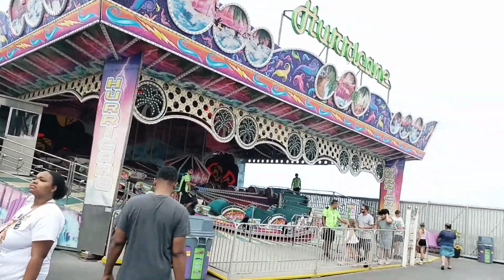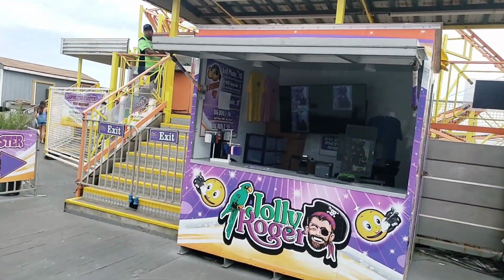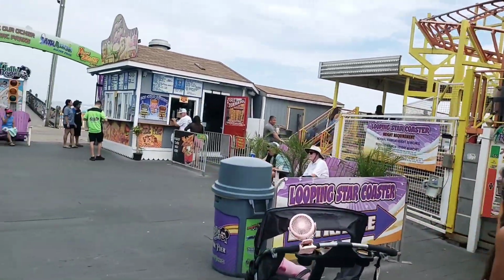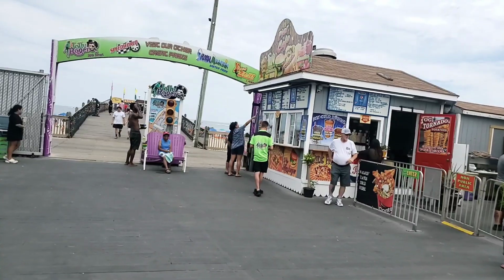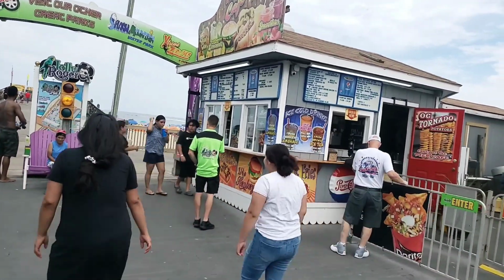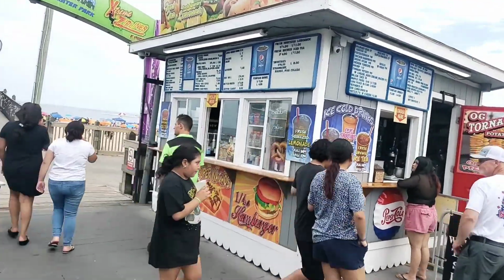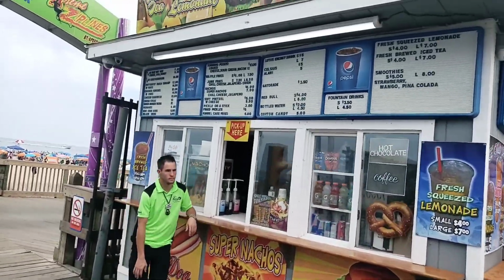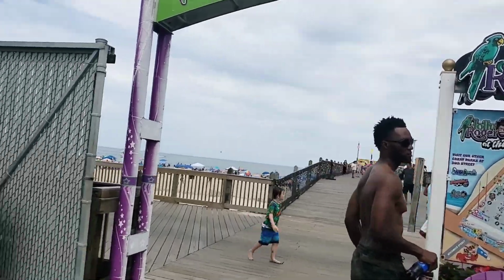Across from the Hurricane, this booth here is where you would pick up your photos from riding on the coaster. And then they end the walkway with the Pier Cafe, where you can buy a variety of snack-type foods. They have your cheeseburgers, your chicken sandwiches, cheesesteaks, chicken tenders, Pepsi products. Pretty standard fare. And then you come to a boardwalk at the end.